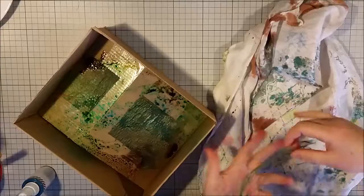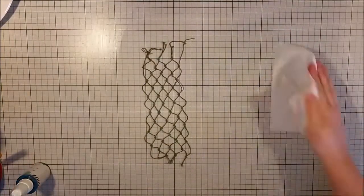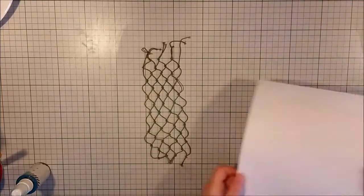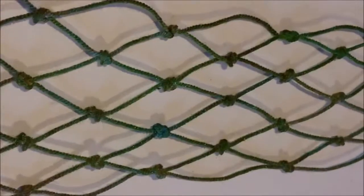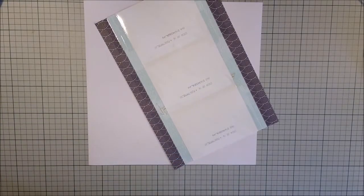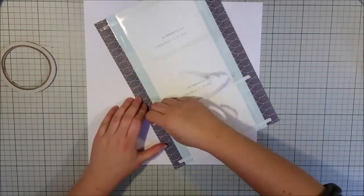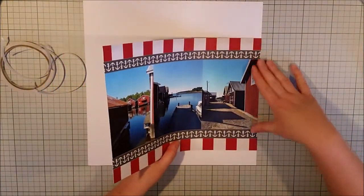The fun thing with treating it with watercolor inks was that it became much easier to work with, because it made the fibers more stiff, and even when the net dried, it stayed more stiff. So that was a really good idea to color it, because it made the process of handling it much easier. Now I'm going back to the layout while the net is drying, and I'm just adhering the main photo block to the white background page.